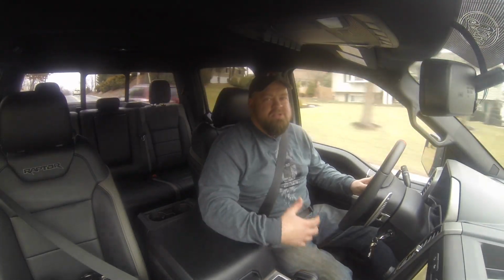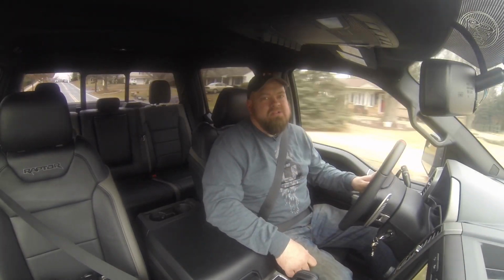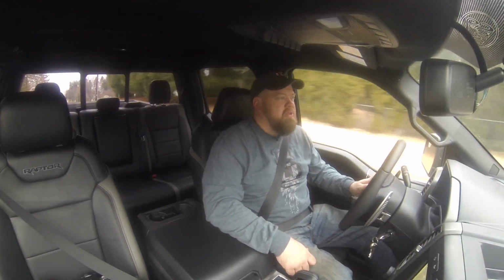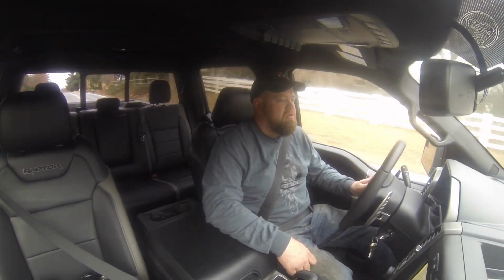Like I said, the one thing you are giving up is the sound, but a lot of people, if you're looking for something that's for cruising, that's a little quieter, this thing's like a luxury car inside when you're driving it. Even with the suspension and the big tires that come on the Raptor, it actually drives great. And it will actually go into 10th gear at just over 40 miles an hour.